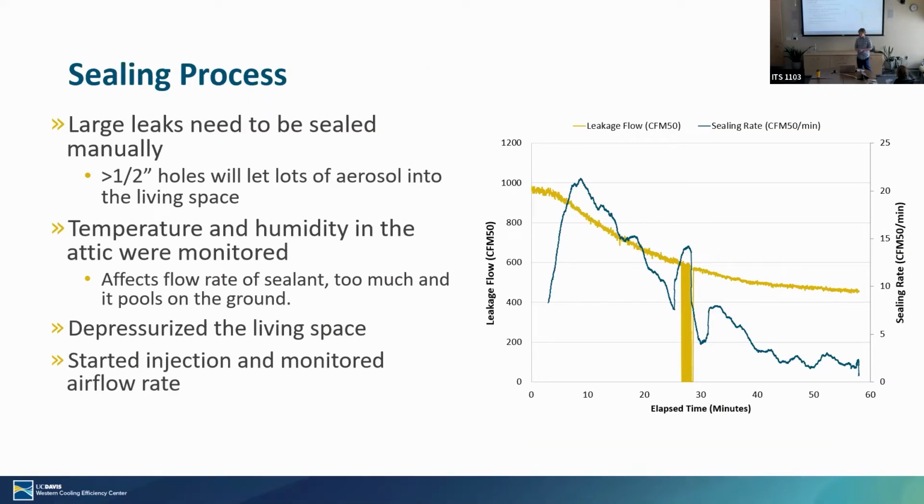So the sealing process, first we want to go through and make sure we're closing up huge leaks. If it's bigger than like half an inch, we're going to let a lot of sealant into the occupied space and maybe make a big mess or damage something. So we went through with a can of expanding foam and sealed up the big stuff. There wasn't much to do. It didn't take more than 20 minutes.